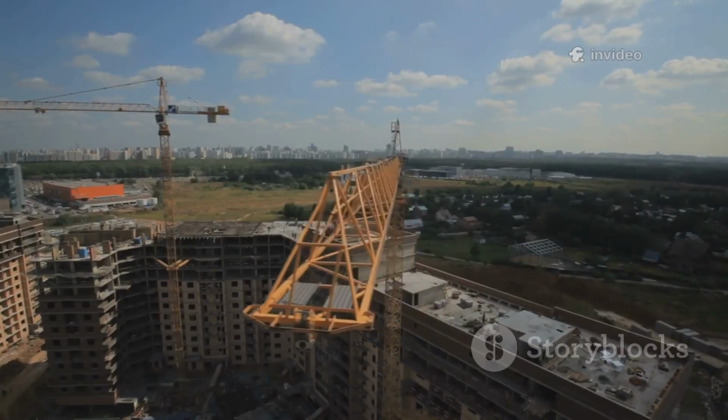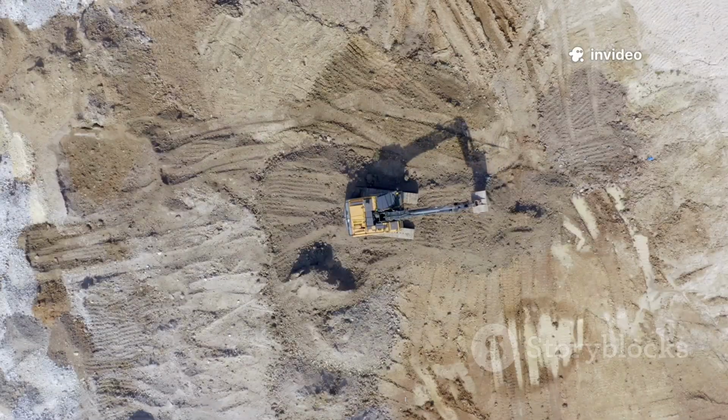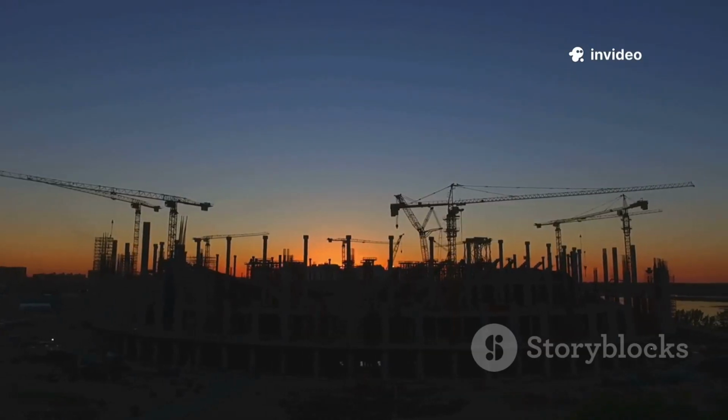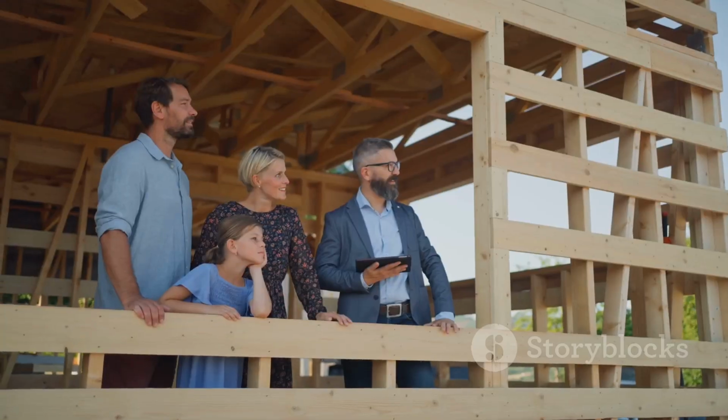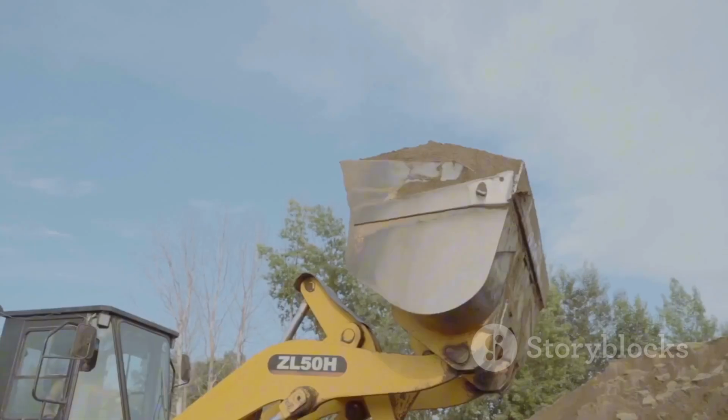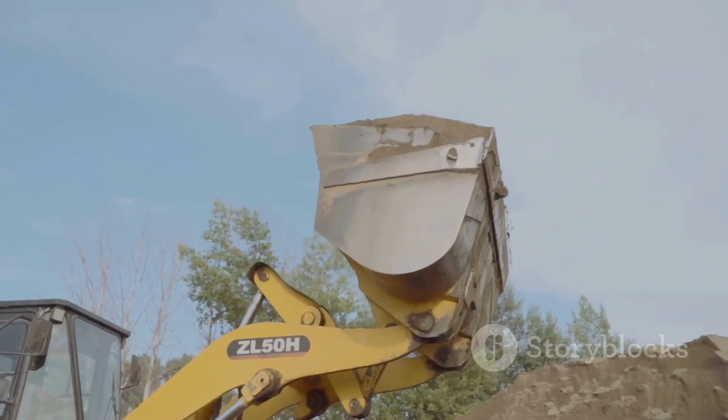Soon the crane will arrive, walls will rise, and the dirt will return. For now, the site is quiet, a testament to hard work and careful planning. Before you build up, you have to dig down. This is where every home story begins. And it all starts with the awesome power of an excavator.